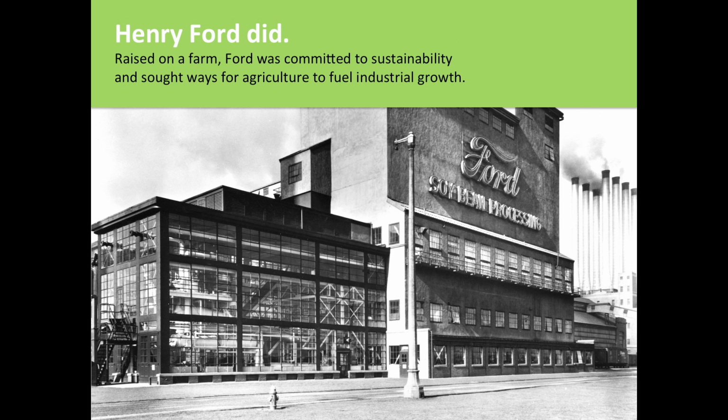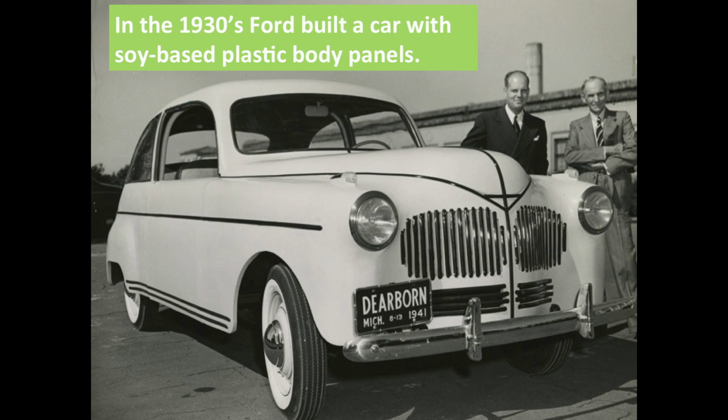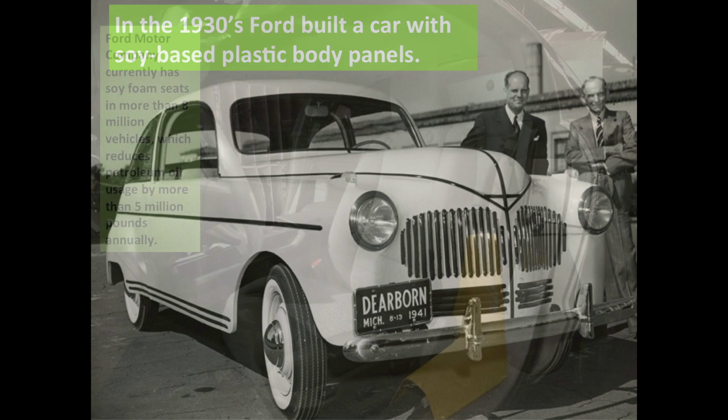He often commented that crops could grow quickly compared to lumber or iron ore, and funded a laboratory to find industrial uses for abundant and sustainable soybeans. In the 1930s, Ford developed a car with soy-based plastic body panels. To drive his vision of fueling industrial growth with agricultural feedstock, he put a bushel of soybeans on the front seat of every car he sold.